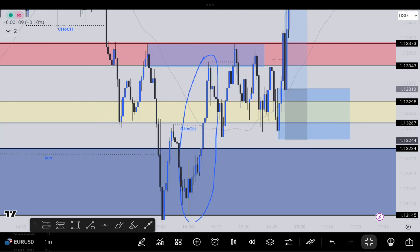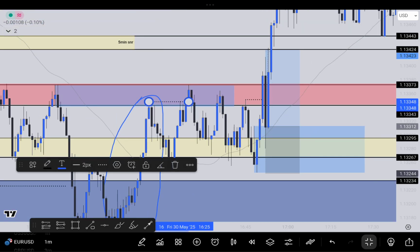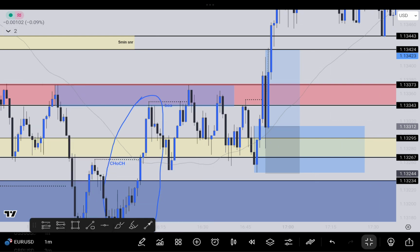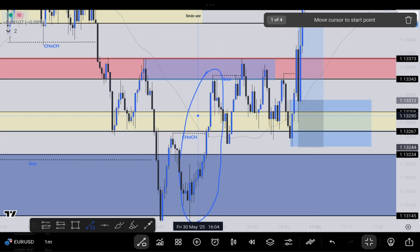I wait and I wait and I wait, and then guess what happens? The market gives me a breaker structure. Now look, this breaker structure did not break the extreme. It wasn't an extreme breaker structure. What's an extreme breaker structure?